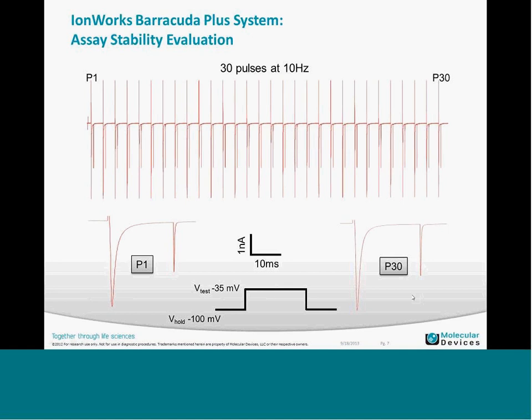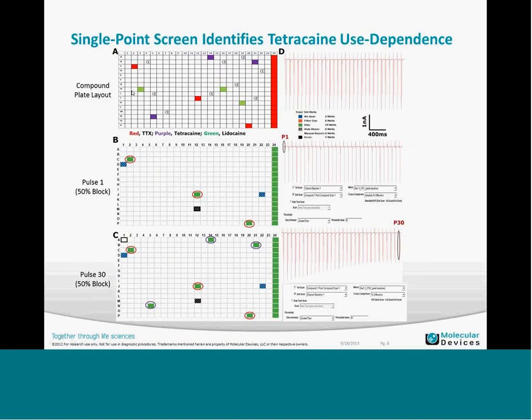Just briefly to show you the results here, we did see a use dependence with tetracaine. We tried tetracaine, lidocaine, and TTX, and we're just showing here the compound plate layout where TTX was in red, tetracaine was in purple, and lidocaine was in green. And what you can see is that when we looked at just the first pulse and we looked at the 50% block, only the lidocaine block became evident. So you can see here in green the lidocaine block is circled in with red circles.